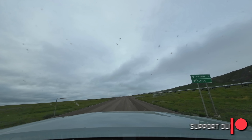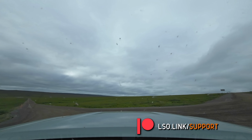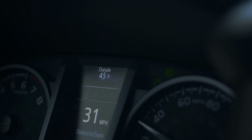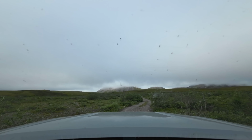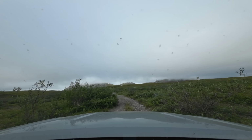With our traverse of the pass completed, it was time to make camp in one of our favorite places in the world, Galbraith Lake. While its altitude and latitude make it a chilly stop no matter the time of the year, we've paused here because this is a sentimental stop for us to revisit a magical moment from 2018 when we first traveled this road.